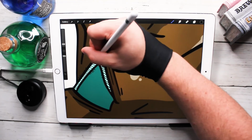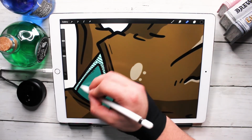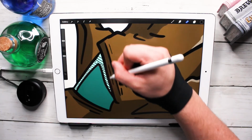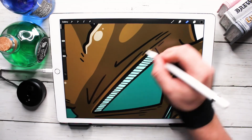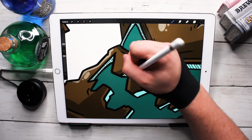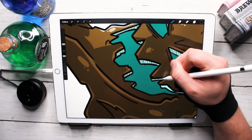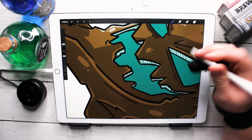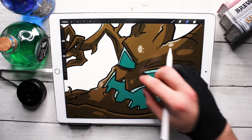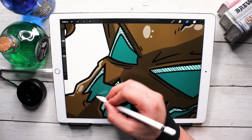So basically what I can do now, go on my eraser and just get rid of any of those lines that went over. When I'm done with this, I'm gonna go around and see if there's any spots that I need to maybe add, like wood grain texture kind of thing to the tree.